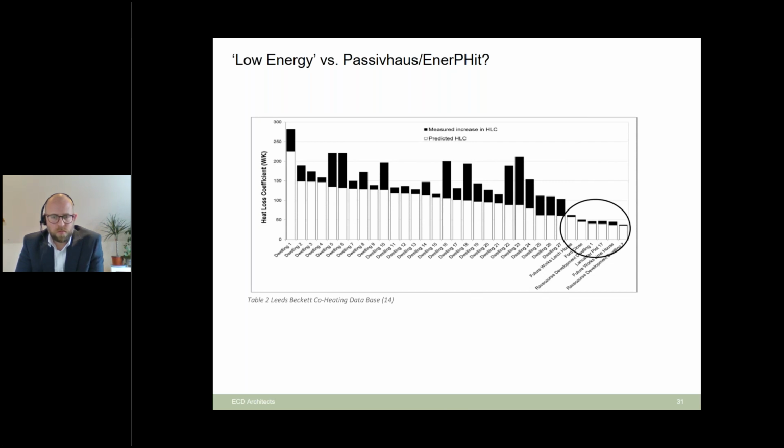The slide here, I've not got many on Passive House and EnerPHit, but this is quite an interesting piece of research that Leeds Beckett University did a few years ago, looking at some Passive House buildings, comparing them with other low energy buildings, and showing that the area in white on those charts, that bar chart, is the predicted heat loss coefficient, or the energy consumption, if you like, of those properties.